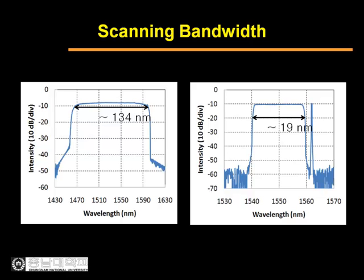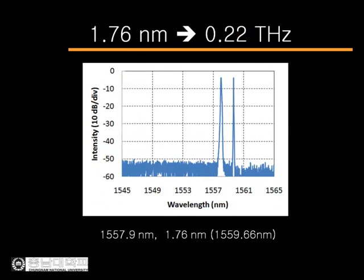In order to measure the autocorrelation trace, when the applied voltage to the pass filter is constant, then we obtain the instantaneous, continuous, static wavelength swept output. So in this case, this is the tunable laser fixed output, and this is the static wavelength swept laser output. The spacing of the two wavelengths is 1.76 nanometer, which corresponds to 0.22 terahertz.